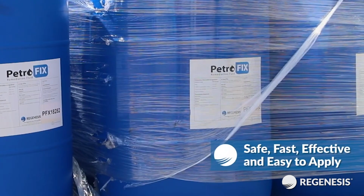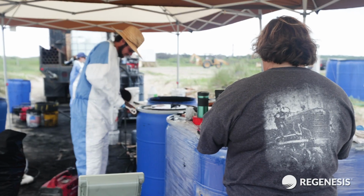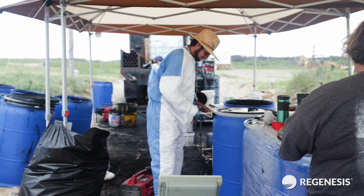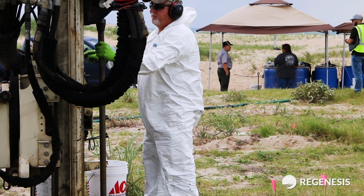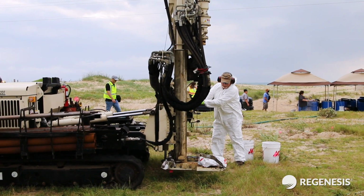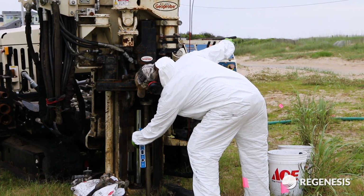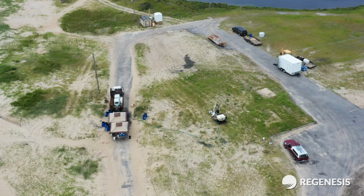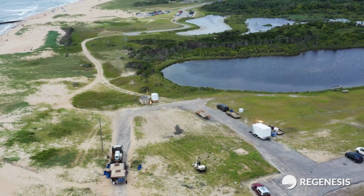Safe, fast, effective, and easy to apply, PetroFix is designed to specifically sorb and biodegrade petroleum hydrocarbons, diesel, BTEX, MTBE, and TPH-G. The field crew plans on closely monitoring the site and are using PetroFix on other CERCLA/RCRA funded sites to quickly reduce levels and accelerate site closure.